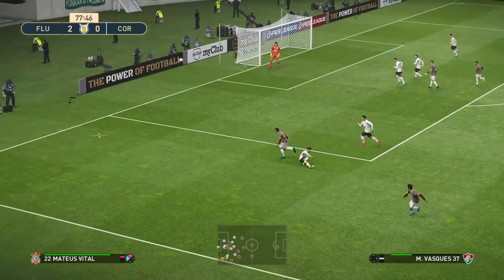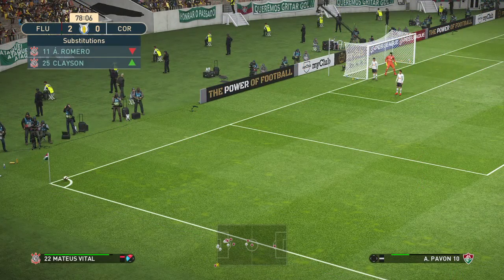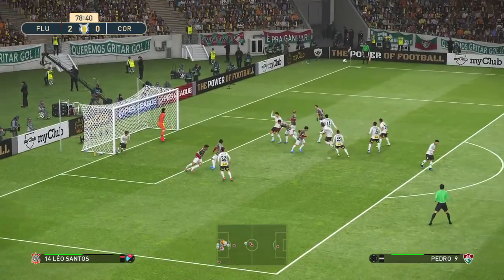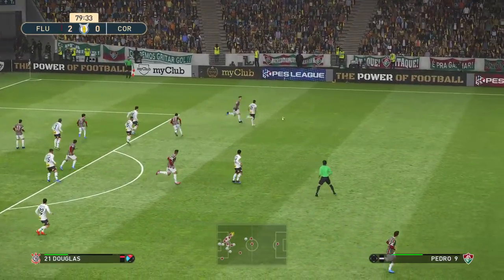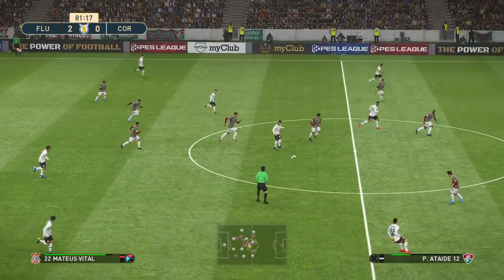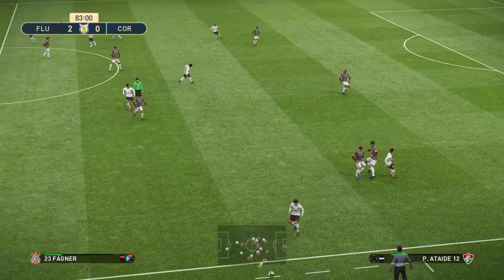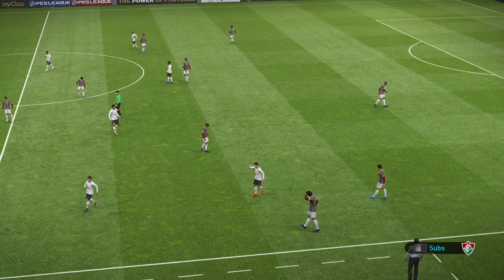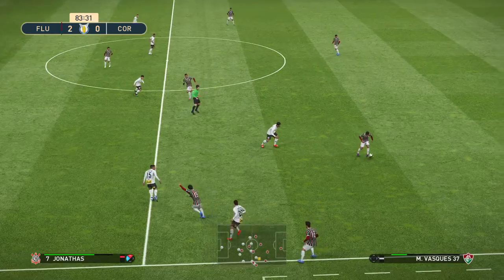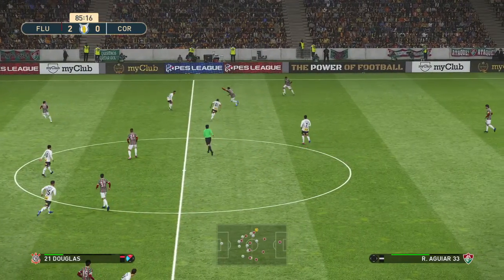Chip through. The defence can get it clear. Corinthians, their final change. And he just whacks it away. Looking to break out here. He's not going to get that. Fluminense, still 2-0 up and looking now to see it through.